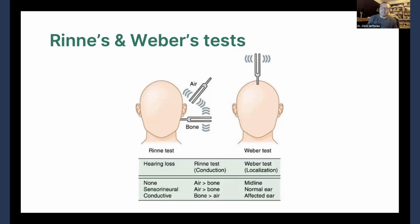So Weber's test is slightly different. This is where you strike the tuning fork and you place it in the midline, so maybe on the forehead. And if there's sensorineural hearing loss, so for example, there's damage to the vestibulocochlear nerve, Weber's test will be heard loudest in the normal ear, because there's sensorineural loss.